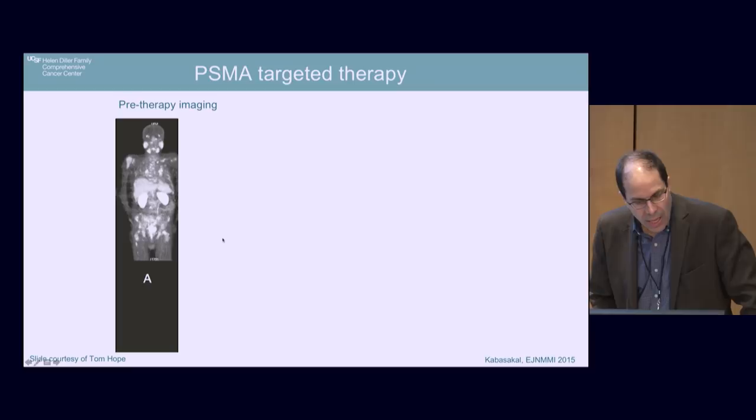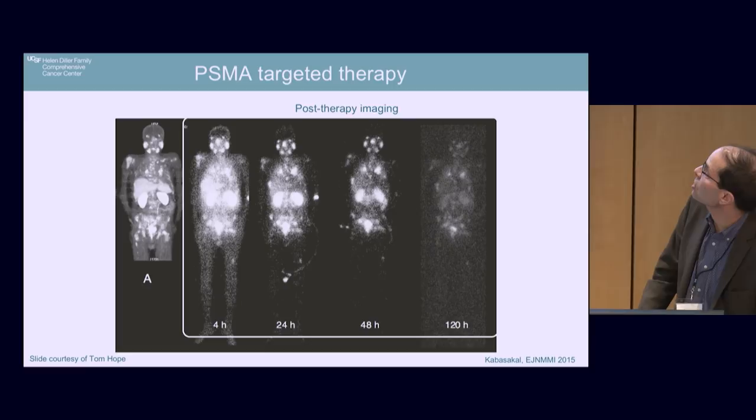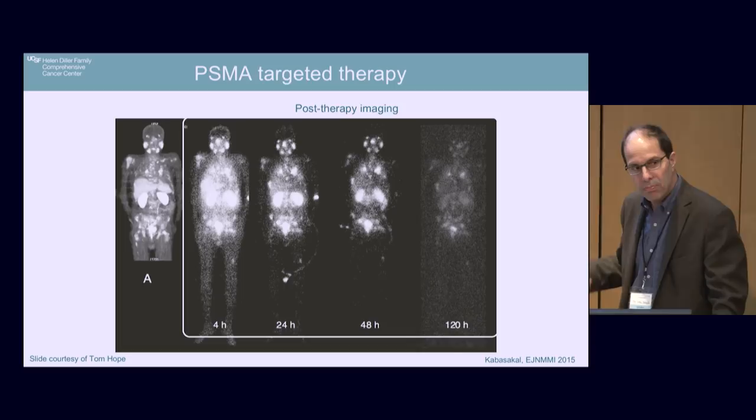After this patient is imaged, he was then treated with lutetium bound to the same molecule. And here's a time course of what that looks like if you're taking pictures. So it's pretty impressive. This is a beautiful example of theranostics. There are some caveats, which I'll tell you about.